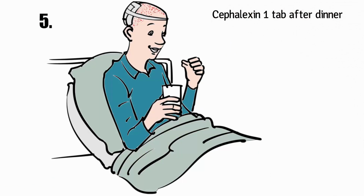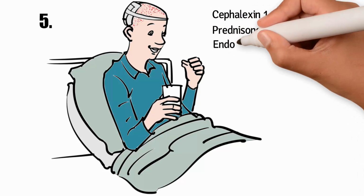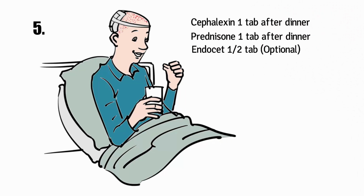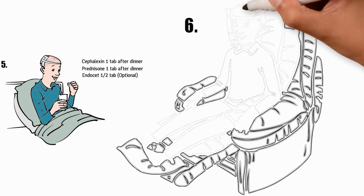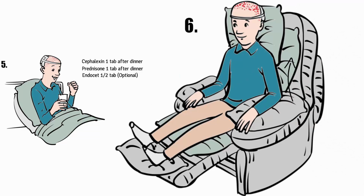Cefalexin, 1 tab after dinner. Prednisone, 1 tab after dinner. Endocet, half tab. 6. Set up your bed or lazy boy chair. Stack pillows on your left and right sides, on your back, and underneath your legs.